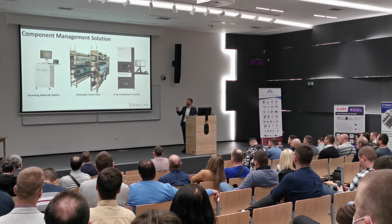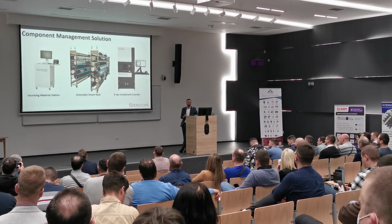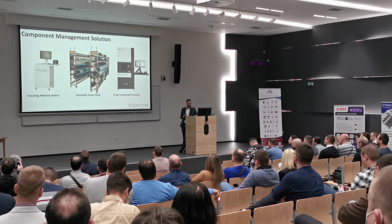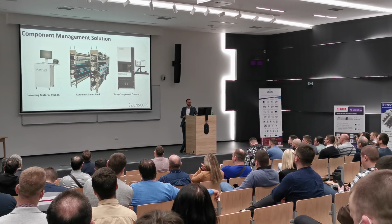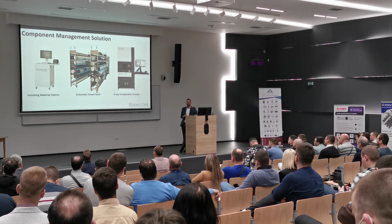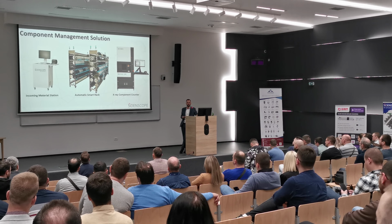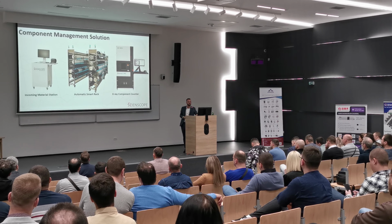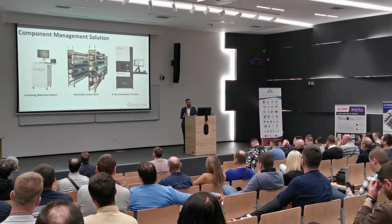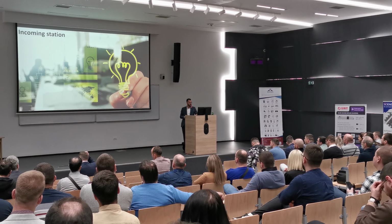So we have the incoming station that is doing your incoming procedure and it's removing any human error mistakes. We have real smart tracks that will help you keep track of your components and help you with really fast changeovers. And of course, for full traceability, we have a component counter. So I'll go through each one of them, and afterwards, if you have any questions, feel free.